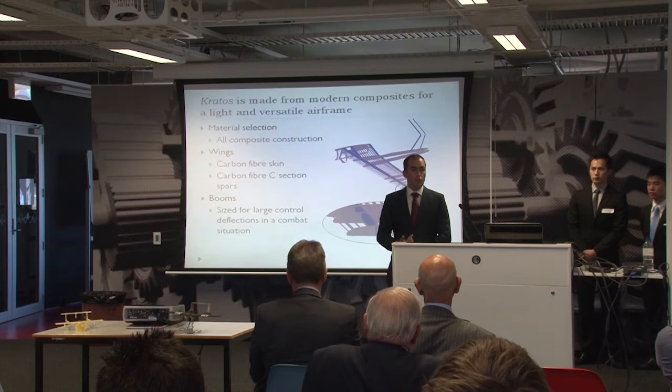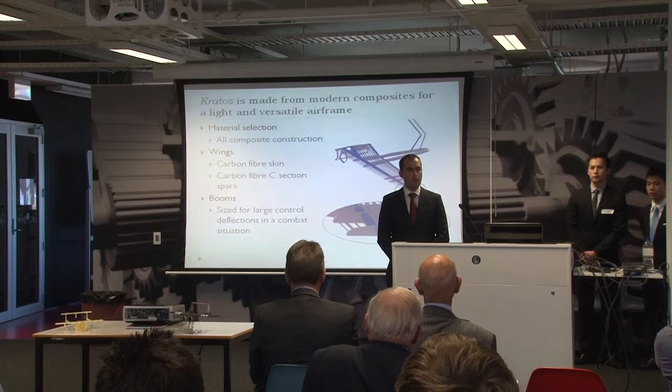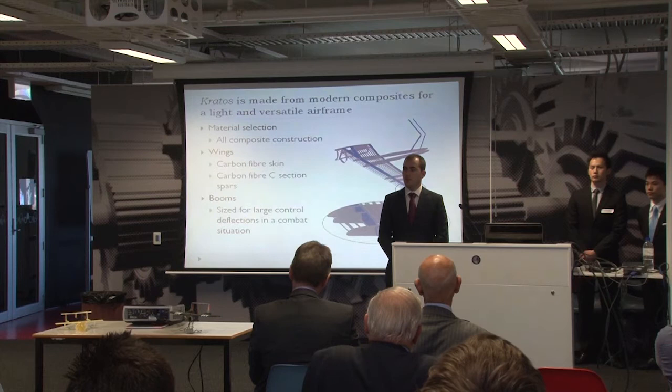Now, the wings themselves are made of a carbon fiber skin and have C-section spars within them. The spars themselves are made of two different layouts between the spar webs and the spar caps, basically to optimize performance. The booms look rather chunky, and that's because they're sized for the control surface deflection we expect to see in combat situations. Very large, very rapid changes in control surface movements.